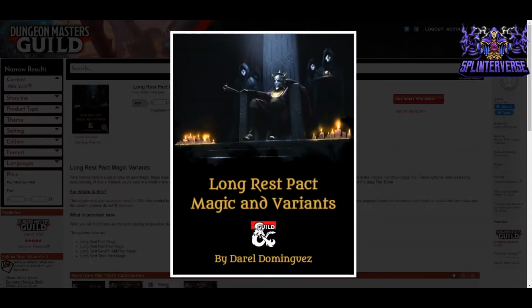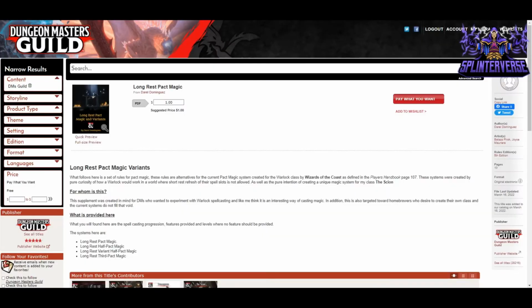Next, we have Long Rest Pact Magic and Variants by Daryl Dominguez. It's a suggested price of $1 on Pay What You Want for 10 pages. It says a set of rules for Pact Magic that are alternatives to the current Pact Magic system. These systems were created by pure curiosity of how a warlock would work in the world where short rest refresh of their spell slots was not allowed.